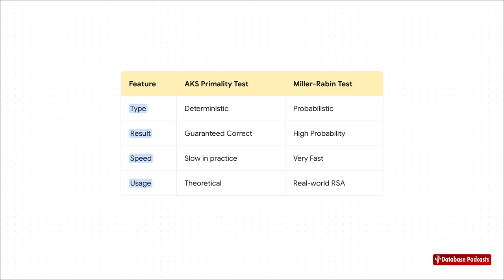Then you have the Miller-Rabin test. Now this one is probabilistic. That means there's a tiny, infinitesimal chance it could be wrong. But when I say tiny, I mean the odds of it making a mistake are smaller than the odds of a meteor hitting you while you're listening to this. It's so incredibly reliable and it's fast. So guess which one everybody uses? Yep, Miller-Rabin is the workhorse behind pretty much all RSA key generation.